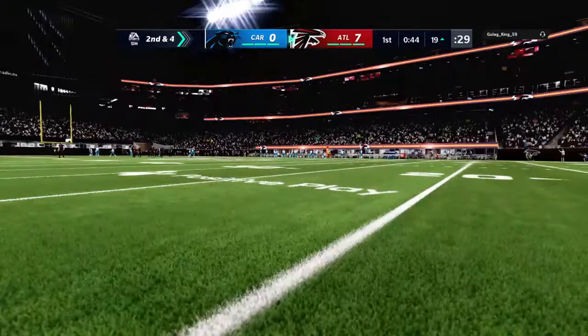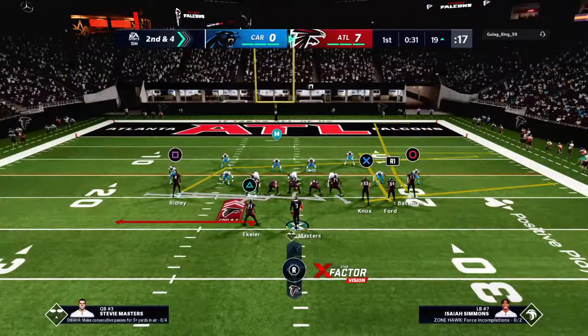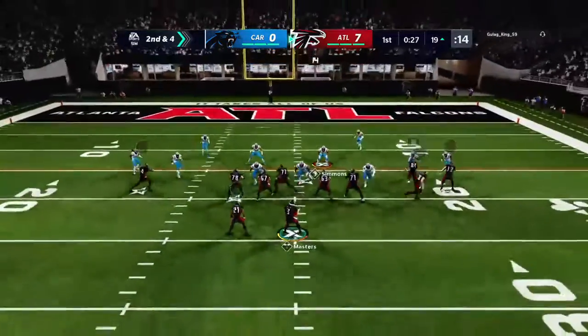He may not be a primary guy, but they definitely want him involved, don't they? Absolutely. This early, the opening drive, as you said, two catches. So if they can get him going in the passing game, that should open up his running game too.